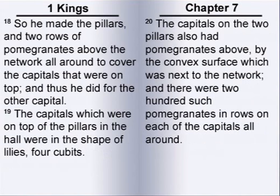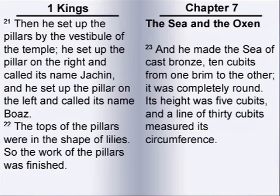So he made the pillars, and 2 rows of pomegranates above the network all around, to cover the capitals that were on top. And thus he did for the other capital. The capitals which were on top of the pillars in the hall were in the shape of lilies, 4 cubits. The capitals on the 2 pillars also had pomegranates above, by the convex surface which was next to the network, and there were 200 such pomegranates in rows on each of the capitals all around.